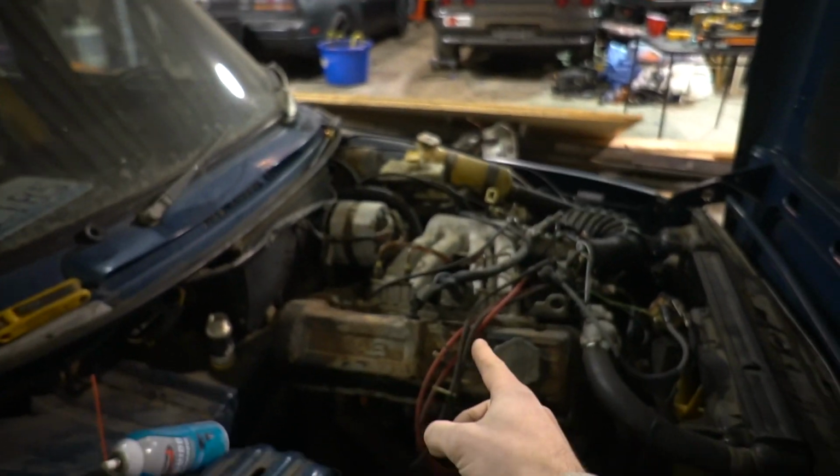So eventually, this car will have bags. I don't know how soon that's going to be. I don't know really how we're going to do it yet, but it will be a manual bag setup.